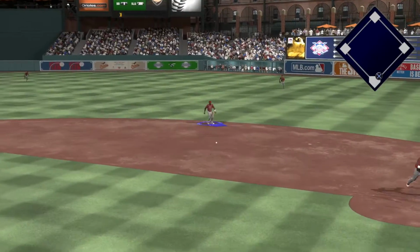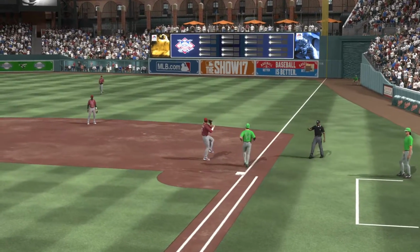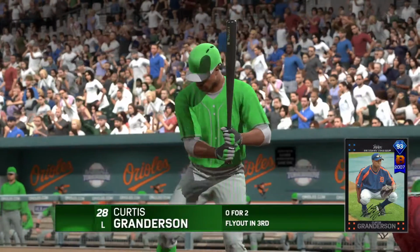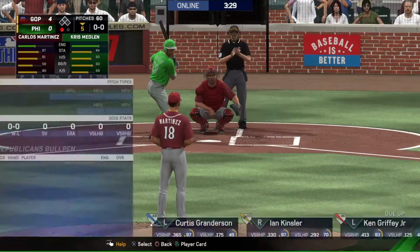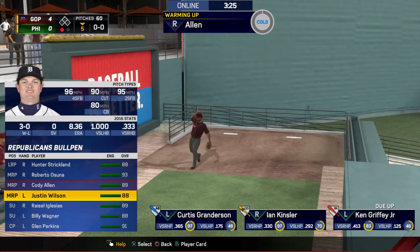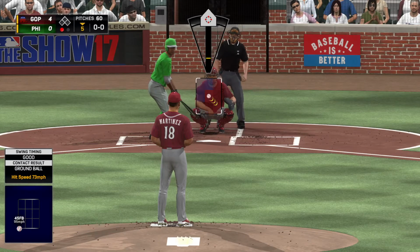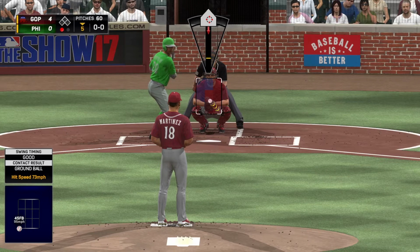Hit out towards second. Gordon able to get there. Throw to first is in time for the first out. It is Curtis Granderson. It's been an 0 for 2 effort for him to this point. Yeah, we see a lefty and a right-hander start to loosen up in the bullpen.